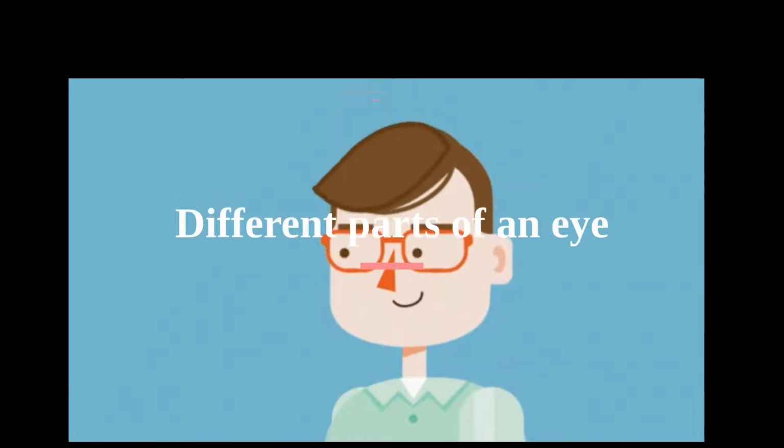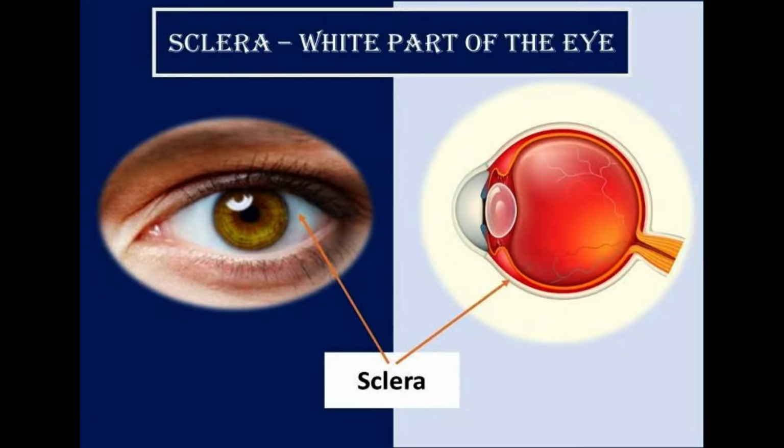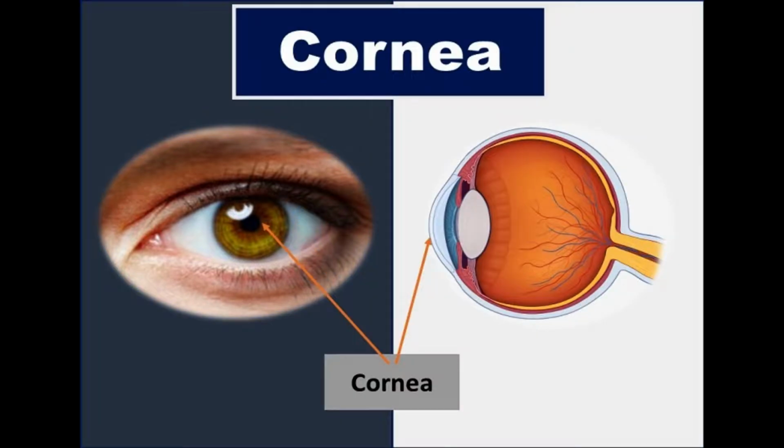Here I will briefly describe various parts of the eye. The outer covering of the eye is called the sclera. The sclera, or white of the eye, is a protective covering that wraps over most of the eyeball. It extends from the cornea in the front to the optic nerve in the back. The transparent part in front of the sclera is called the cornea. Light enters the eye through the cornea. It covers the pupil, the opening at the center of the eye, the iris, the colored part of the eye, and the anterior chamber, the fluid-filled inside of the eye.